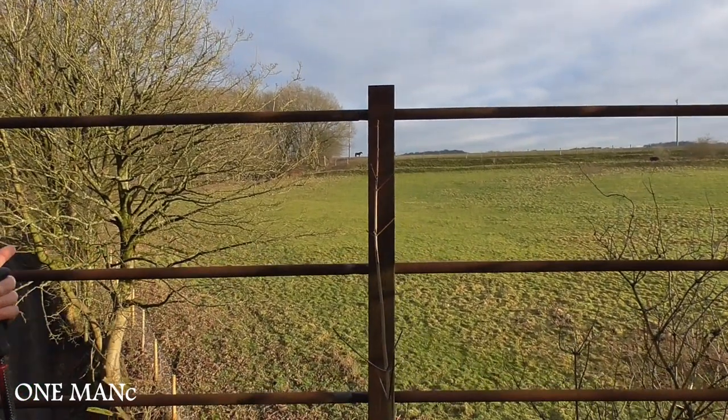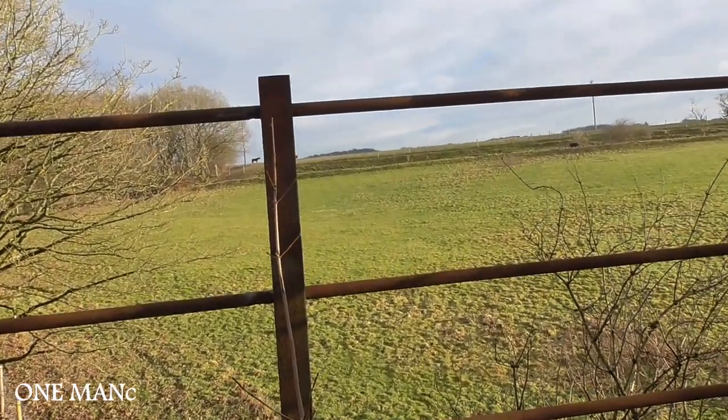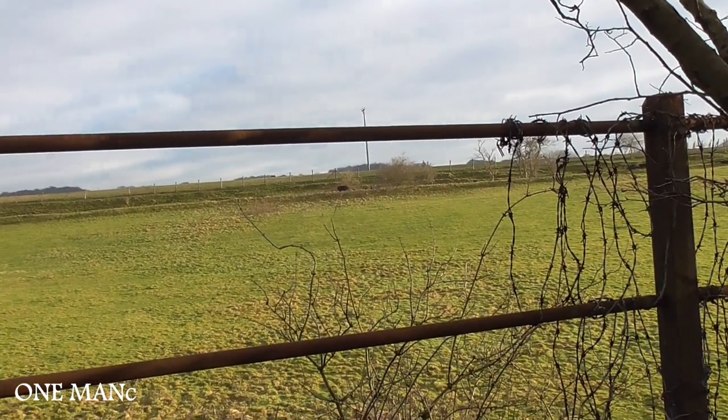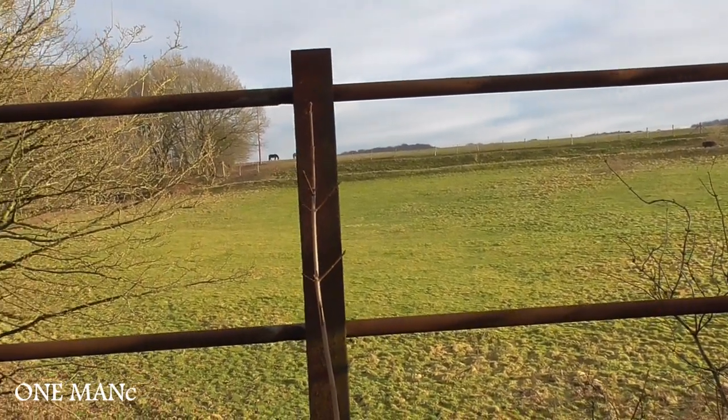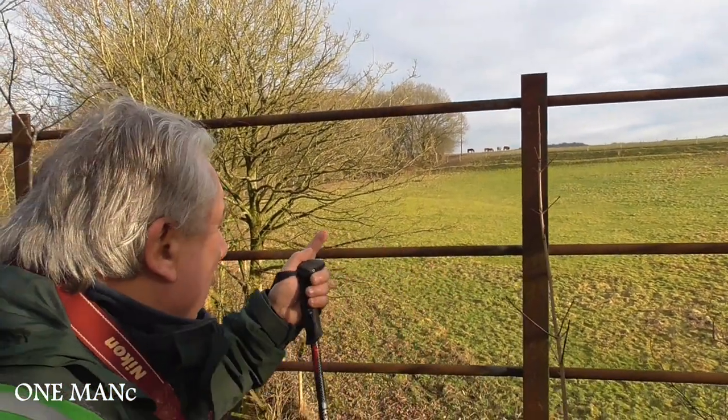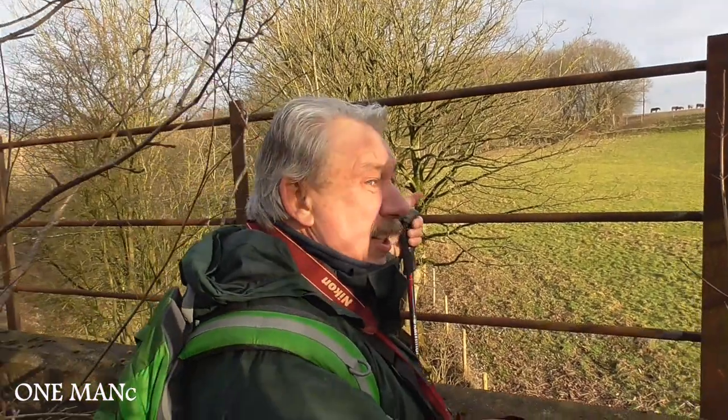Behind me though, you can see the line just below the fences. That was the connecting loop, which took the Welley Loop and joined it up with the Lancashire Union Railway. It used to go along the top of there and up this lane. There was a little occupational bridge it used to go over.